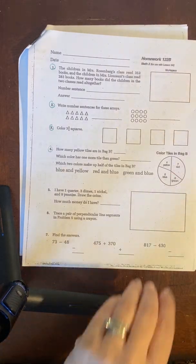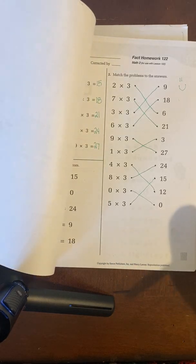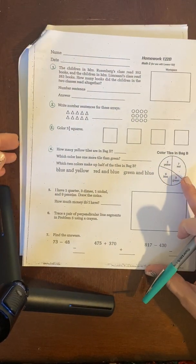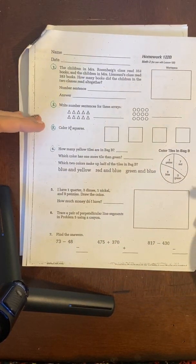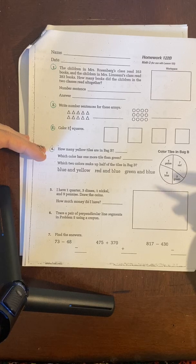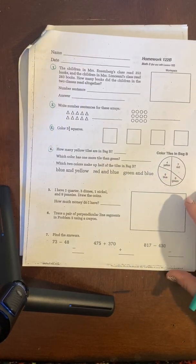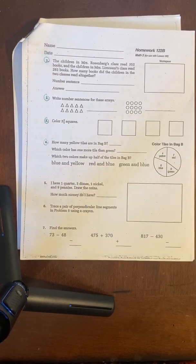All right, guys, so you might have noticed on 122, you do not have a side A on it. So after you complete the fact sheet, we're gonna go ahead and do side B together. We're gonna be doing numbers 1, 2, 3, and 4 together. And then I want you guys to do 5 through 7 on your own. Then come back to the video for the answers. So let's go ahead and do 1 through 4 together.